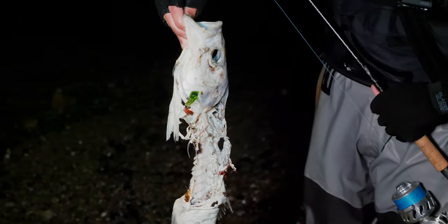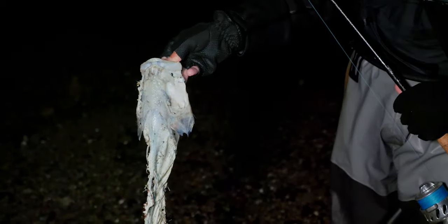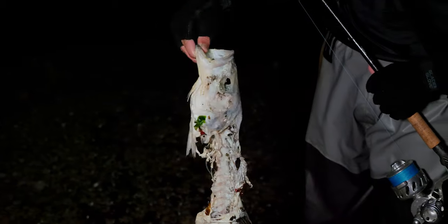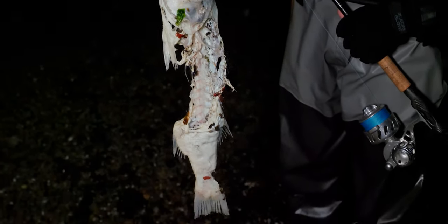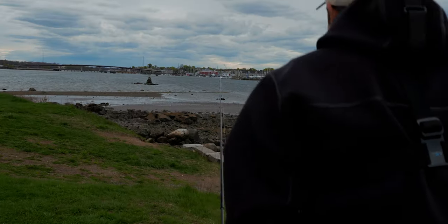We pulled up to the beach. There's a dead striped bass here. Well, I guess we know they're in. This is not what I would like to have seen, but it's a good sign that the bass are around. Okay. Yeah, it's nasty.